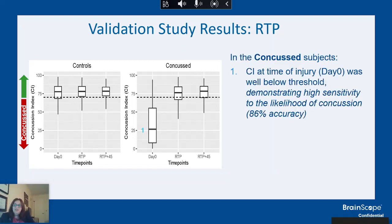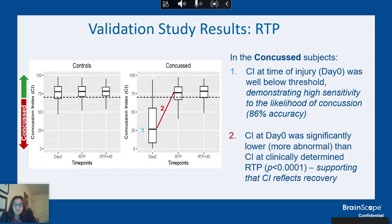Let's first look at the concussion index at the time of injury in the concussed population. We see that it's well below threshold, demonstrating high sensitivity to the likelihood of concussion. We know from the prior slide that was with 86% accuracy.